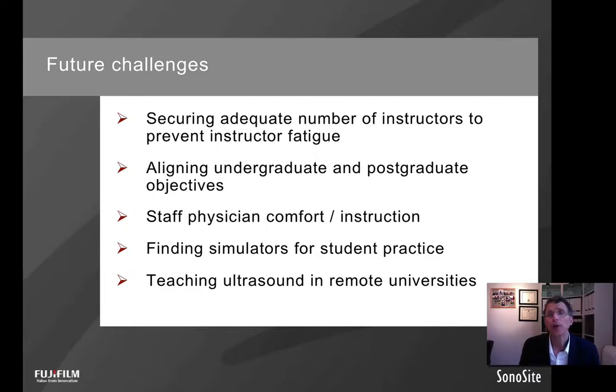We have to align the undergraduate and postgraduate curricula. What we are finding is that as the students graduate from 4th year after 4 years of training, we no longer need to teach a basic bedside ultrasound course to the first year family medicine residents. Those residents now need a more sophisticated course. We need to improve staff and physician comfort with bedside ultrasound, and the way we've done that is to set up our CME course, the Muse 1.0 and 2.0, in order to familiarize the staff with bedside ultrasound skills.